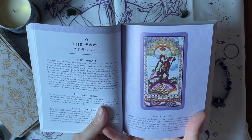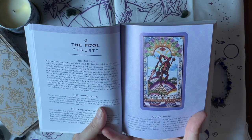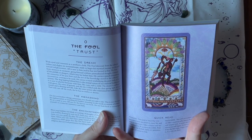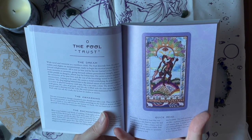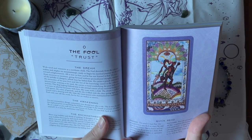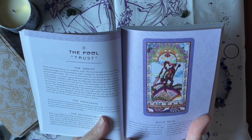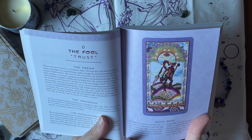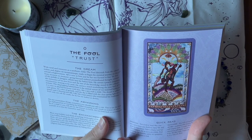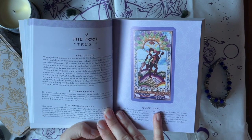He carries a wand symbolizing the pure faith of his actions. The dog leaping behind him is the animal nature of our material bodies, and it is now in playful harmony with him, like a pet with a child. The dream is suffused with green, the color of growth, and the sky is filled with the clear spring light of a new season and a shining new life. Like the court jester who maintained his traditions, the Fool only can tell the truth, for he has no malice or desires. The awakening. Do not overanalyze things.